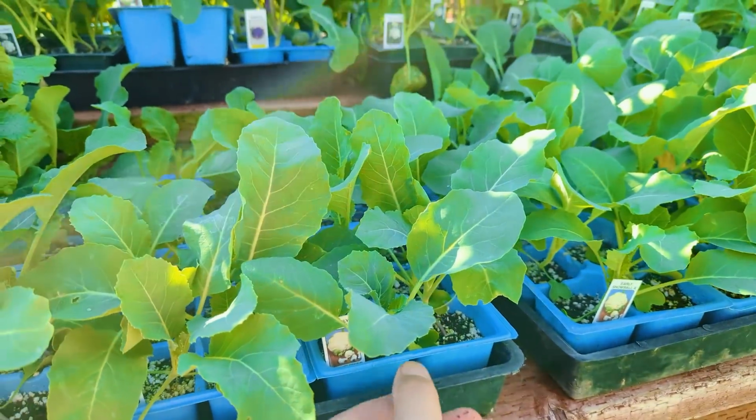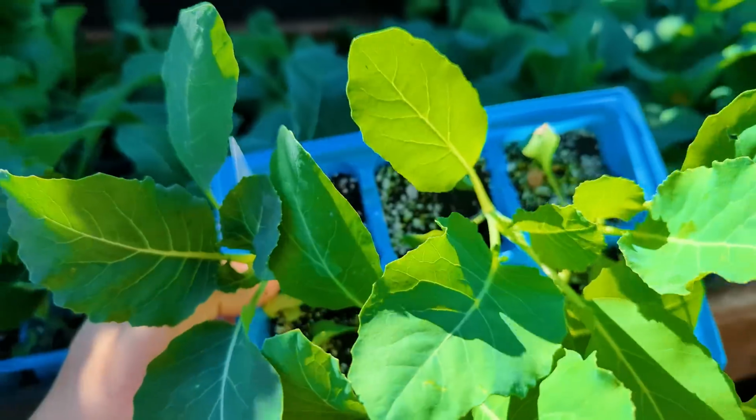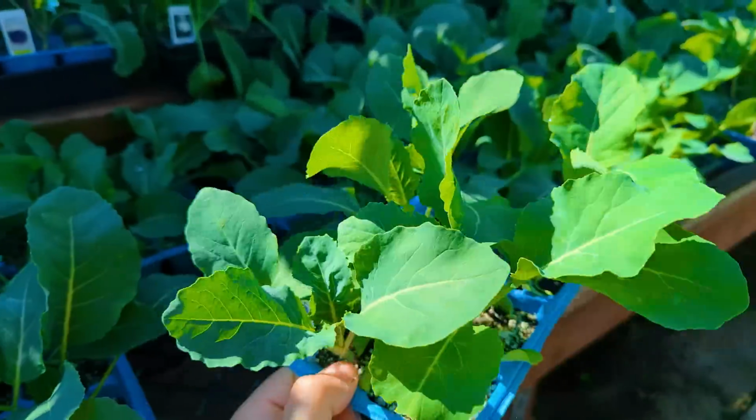When you're picking a six pack, you just wanna make sure you look at all the six, of course. See if we have actual plants coming out of all the six cells, what the health looks like. Do we have any holes in this? Not really. So this one looks pretty good.